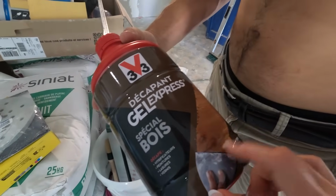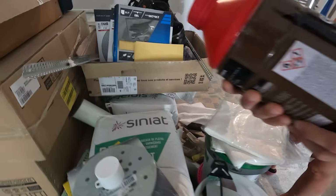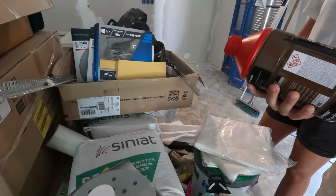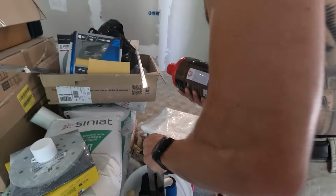Special. So that should strip it then. Yeah, good paint stripper, because I think that paint that we've been stripping is lead paint. Lead paint, yeah. And I've been just like... You had a mask on though. I had a mask on, yeah, but still my clothes and everything.